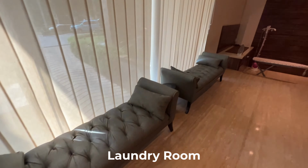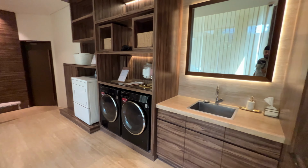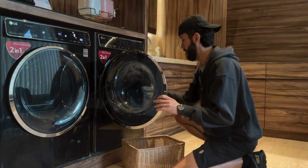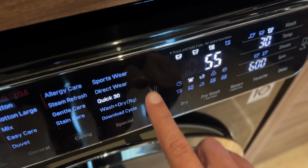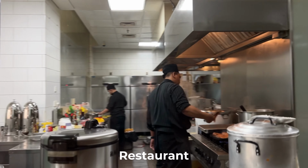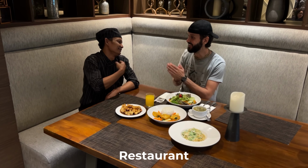Laundry room, 24-hour access laundry room, ideal for long stay guests or busy travelers, equipped with the latest washing and drying machine, iron board and standing steamer. Restaurant, which serves the best home cooked food. Believe me, I tried. It is prepared by the best chef.